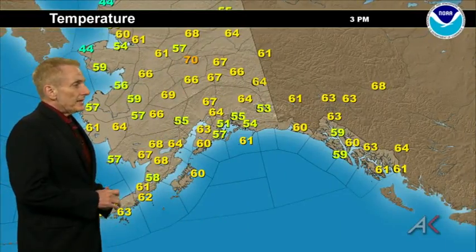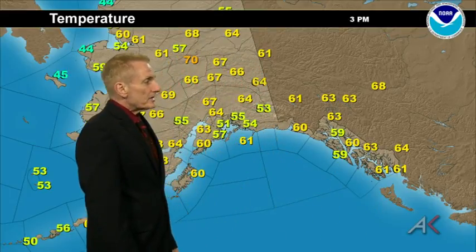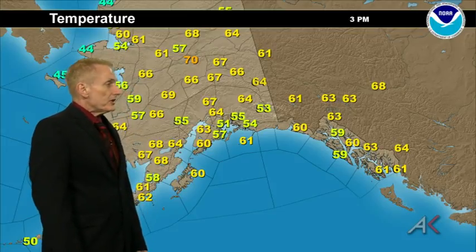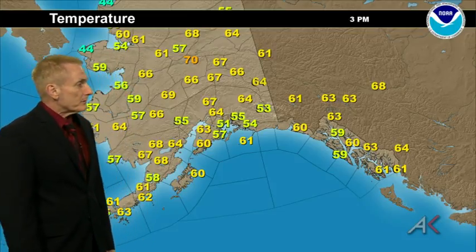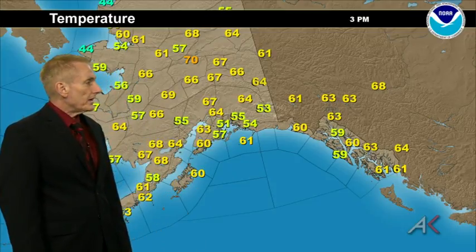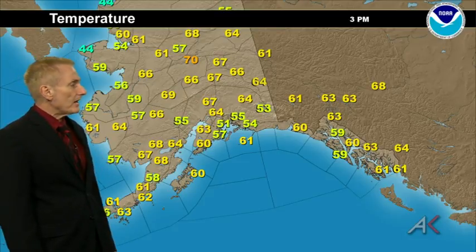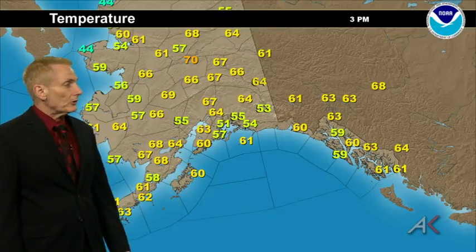For the temperatures today down that way, 63 at Skagway, lower 60s here in the south. These are mid-afternoon temperatures, say around 3 o'clock, 59 at Sitka, lower to mid-60s inland areas. Mid-50s here for the Prince William Sound area, 53 in McCarthy, but over 10 degrees warmer at Gulkana, 63 in Kenai, mid to upper 60s for the Susitna Valley from Anchorage, 60 in Homer, same thing at Kodiak.